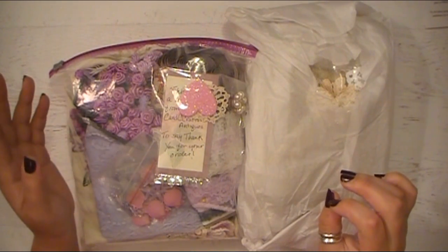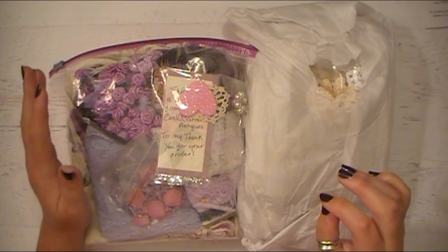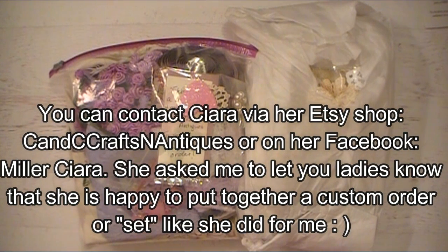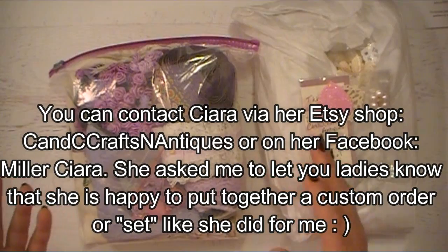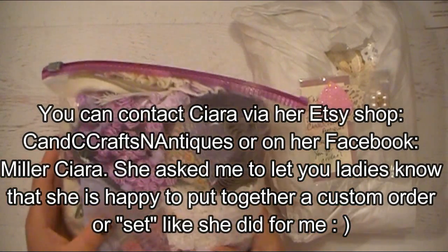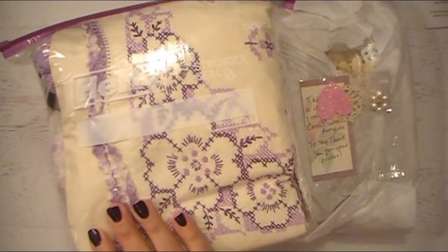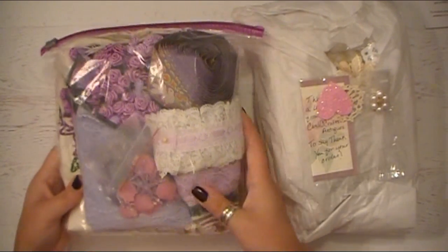I actually asked her if she could put together kind of a custom order for me, because she does. She is able to create custom orders once you contact her and let her know what you're looking for. For example, mine, because I'm so obsessed with purple, I asked her if she had any different types of laces and trims and things like that for purple, and she put this bundle together for me, and I am just dying. I mean, oh, I just want to hug this. I'm so excited about this. I cannot wait to get into this.